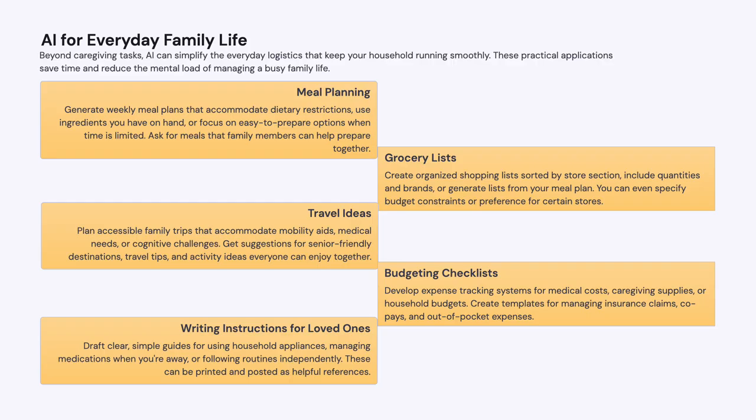Beyond caregiving tasks, AI can simplify the everyday logistics that keep your household running smoothly. These practical applications save time and reduce the mental load of managing a busy family life. So what about meal planning? You can generate weekly meal plans that accommodate dietary restrictions, use ingredients you have on hand, or focus on easy-to-prepare options when time is limited.